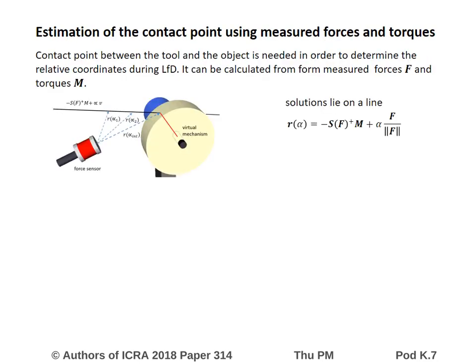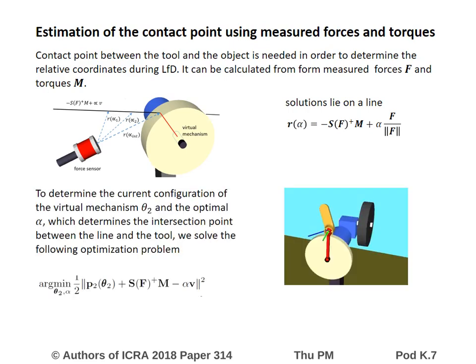Calculation of the relative coordinates requires a known contact point between the tool and the treated object. We estimate the contact point using the force torque sensor data. Since the solution is not unique, we applied optimization to solve this problem. The video shows an example of contact point estimation.